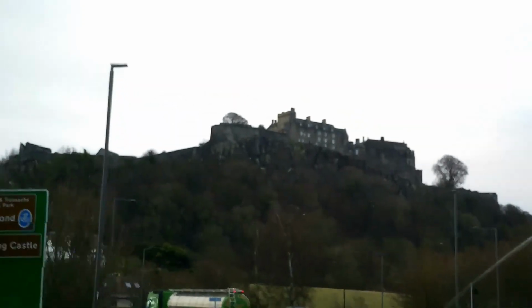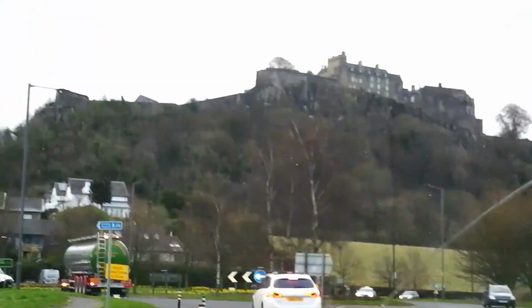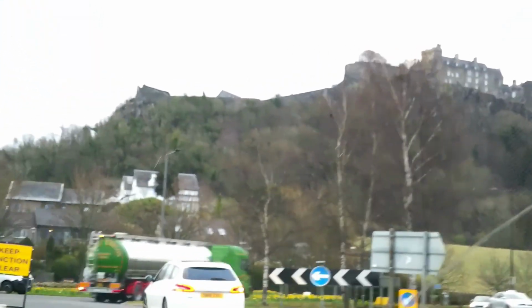So here we are at the bottom of Stirling Castle. This week we're going to join up for the A811, that takes us towards Loch Lomond. We're just passing the bottom of Stirling Castle and come up to a wee roundabout. Well, you can't really see it from this angle. There it is.